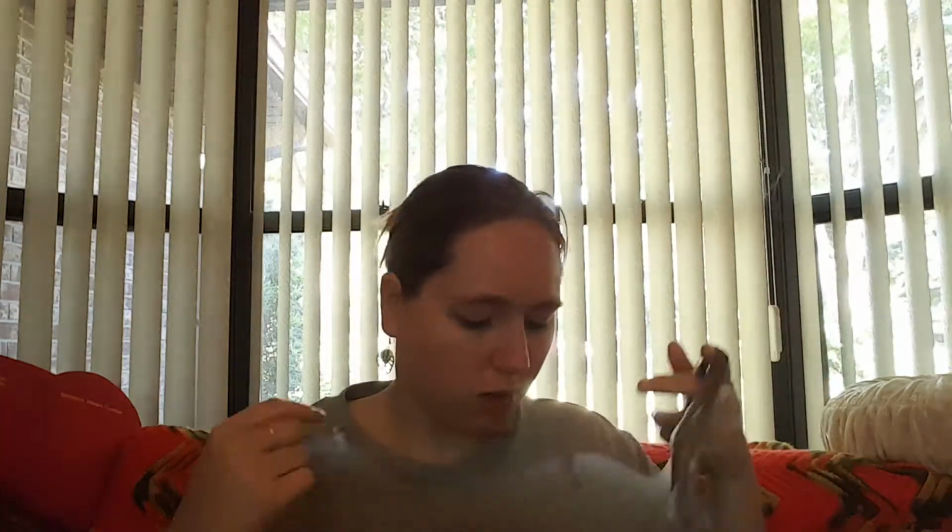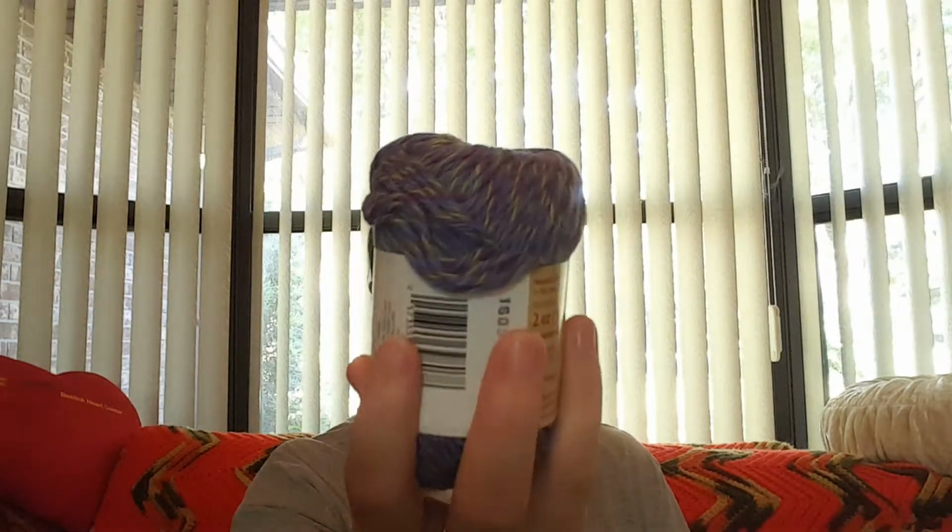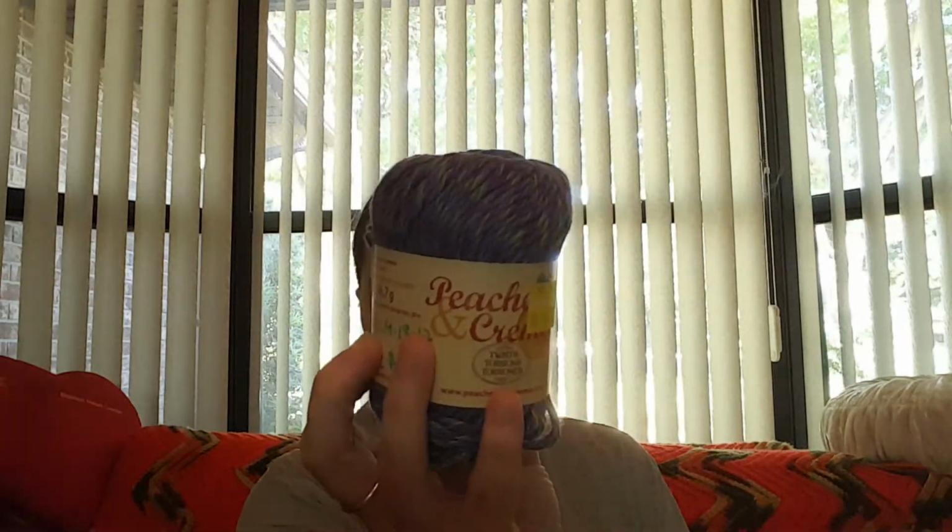All right, well, that was a nice trip down memory lane. Let me show you cotton yarn that I have gotten, that I found at Walmart. They're still in their Walmart bags. I found another ball of Peaches and Cream Fruit Explosion. And it is the same colorway that I was working on last month.